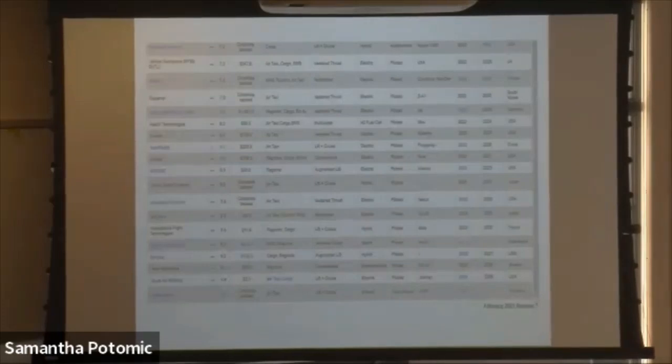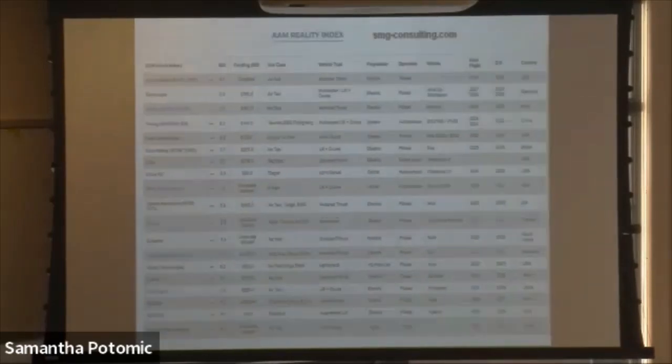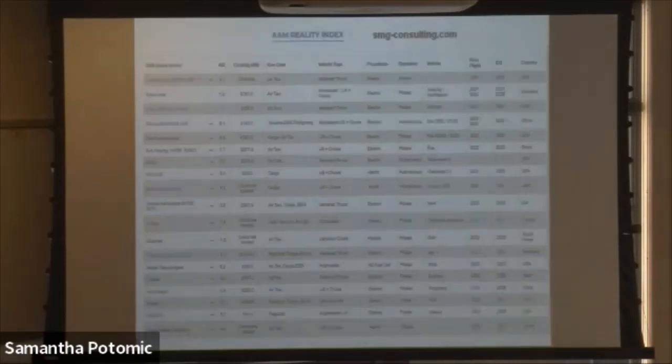There are about 30 companies on this spreadsheet. And you can see this if you go to the website at the top here, smg-consulting.com, you can get a current version of this spreadsheet. This one's from February. Can you read the bottom right? What does it say? Last month. So that's pretty current. A couple months from now, this will probably be updated. So if you want to see this at home, just go to that website and you'll see all of this information.